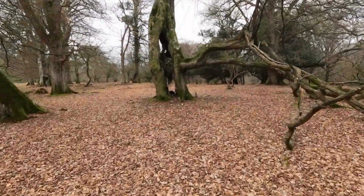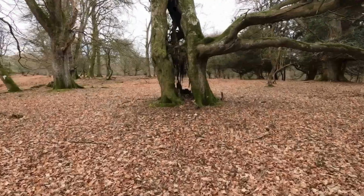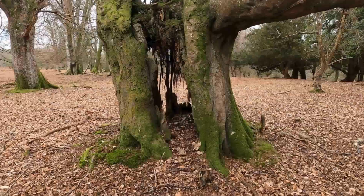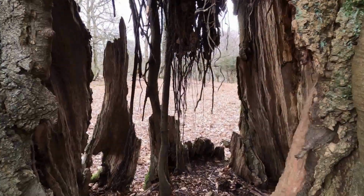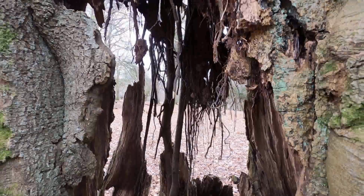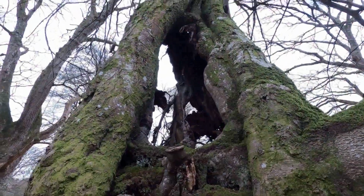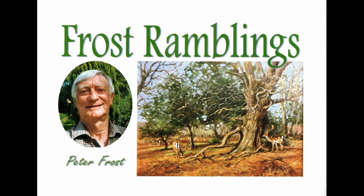Well, I'll finish with this beech tree, and it's quite interesting how where the sides have fallen off, it's exposed a root structure that must have been coming down through the hollowed out tree, probably where a hole at the top of the tree had filled with leaf litter, and then the side has fallen off, and there are roots within the trunk of the tree.